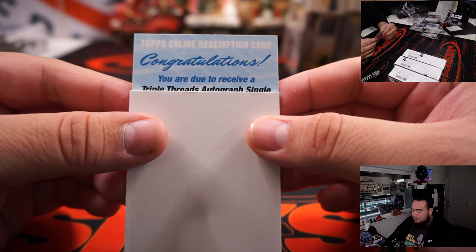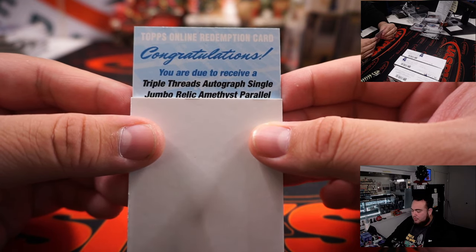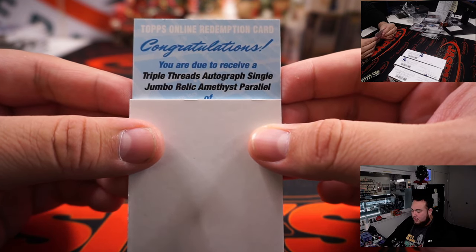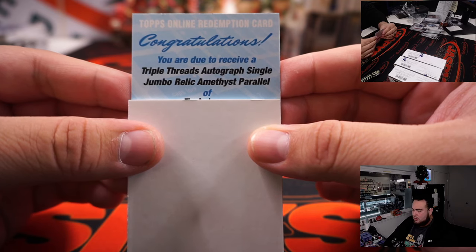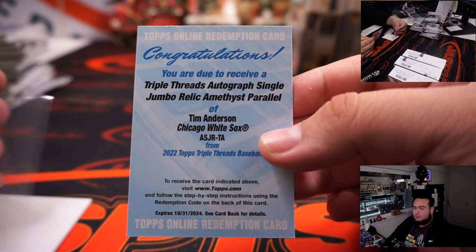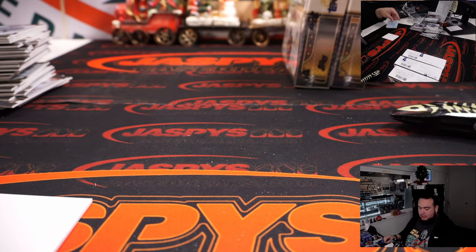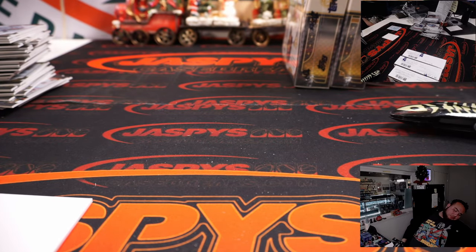Alright, here we go. Triple Threads autograph single jumbo relic of Tim Anderson. And that is the Chicago White Sox and Patrick Davis.